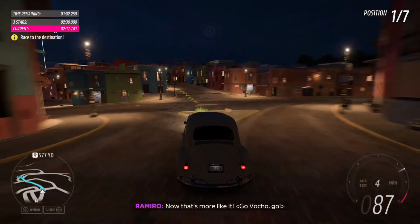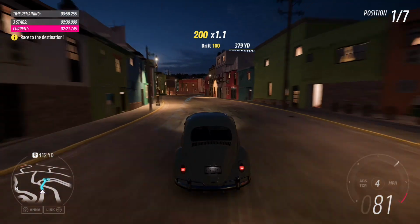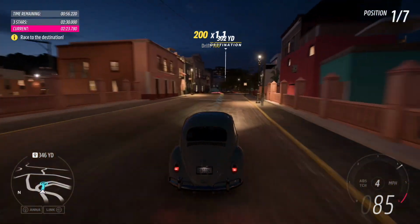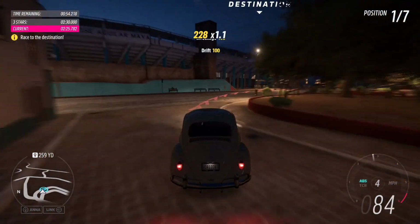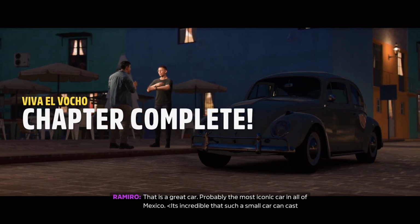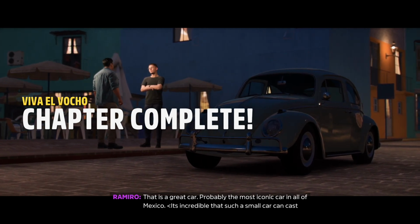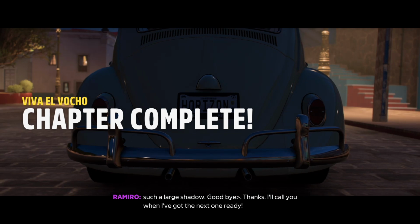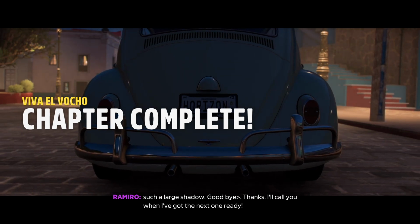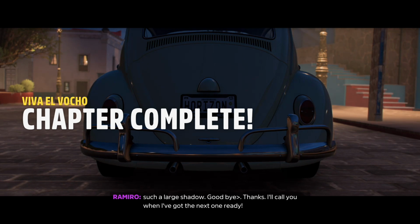Now that's more like it! Eso, Vochito, eso! That is a great car. Probably the most iconic car in all of Mexico. Ay, es increíble que un auto tan pequeño deje un vacío tan grande. Adiós, sedan. Thanks. I'll call you when I've got that next one ready.